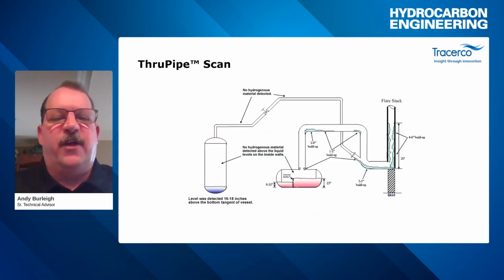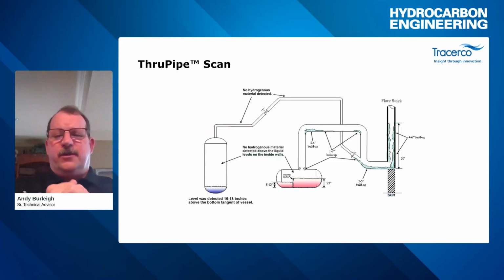So here's an example of a flare system where we use pipe scanning and phase finder to tell them a bunch of different things. We're able to see in this drum where the liquid level was, with no hydrogenous material above it, so the walls look clean. We're able to verify that this internal baffle was in place by measuring levels on both sides of it. And then we also were able to measure the amount of buildup they had in this system, so they know exactly where they need to go in and remove it.